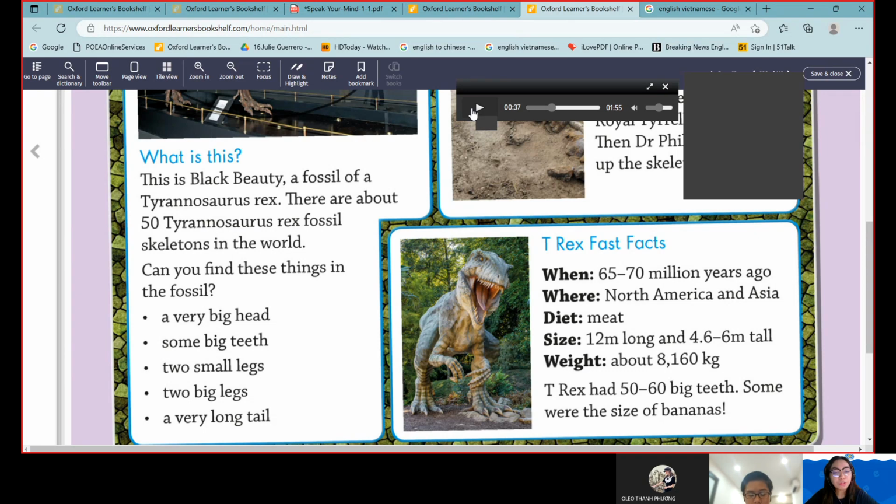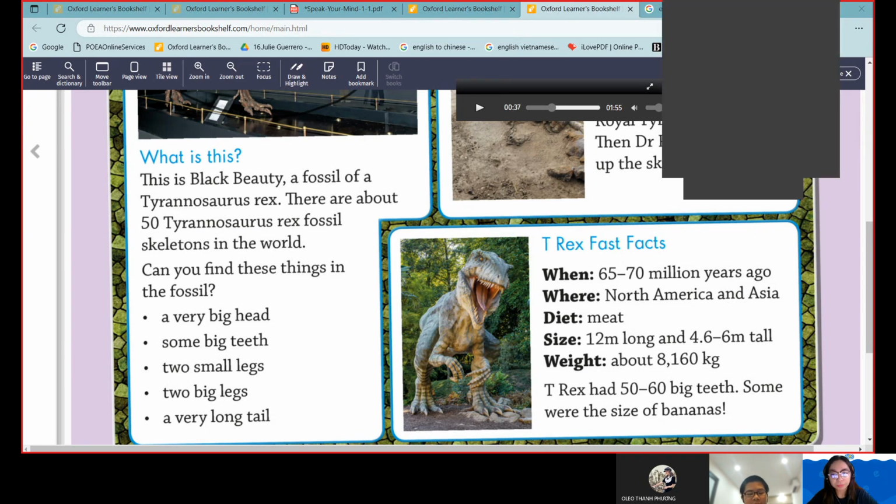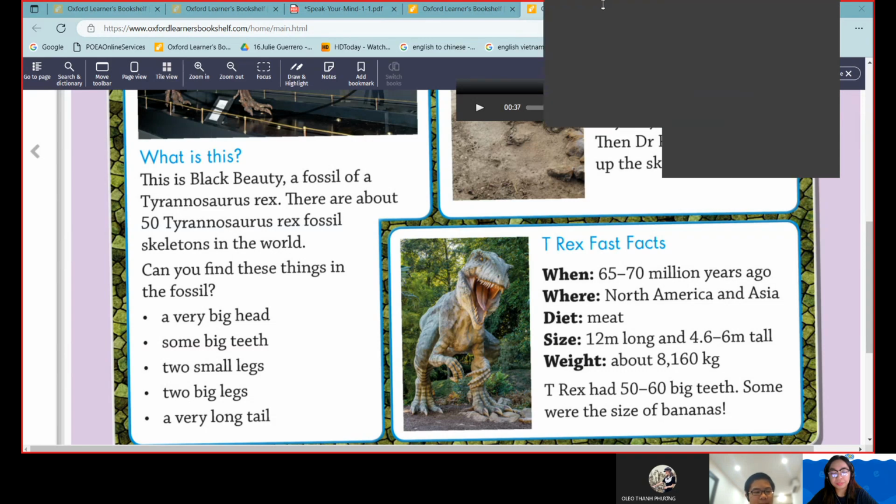Okay. So does it have two big legs? Yes, it does. It has two big legs on the back. Very good. So next, does it have a very long tail? Yes, it does. So what are the other characteristics of the Tyrannosaurus Rex fossil that you saw? I saw that it has a big body. Mm-hmm. A big body and a big mouth. Yeah. How about its tongue?